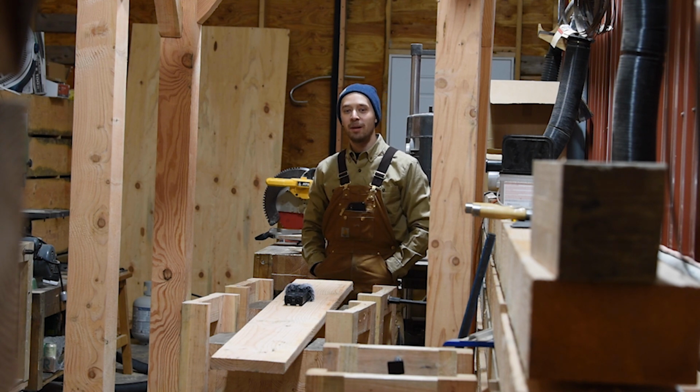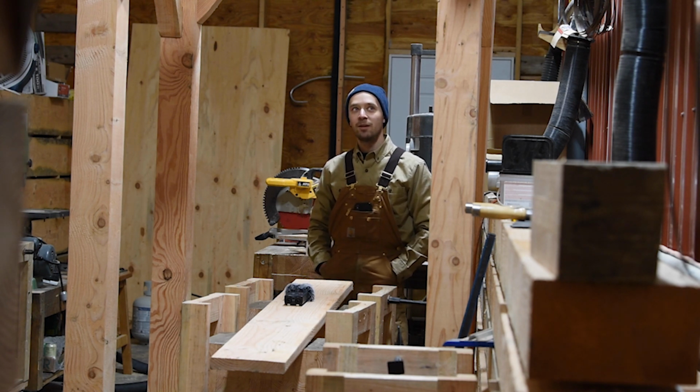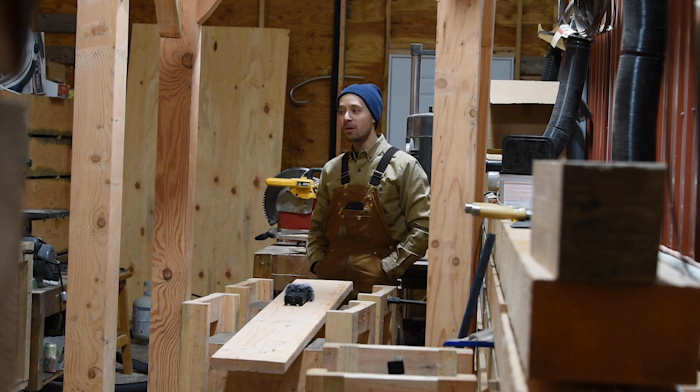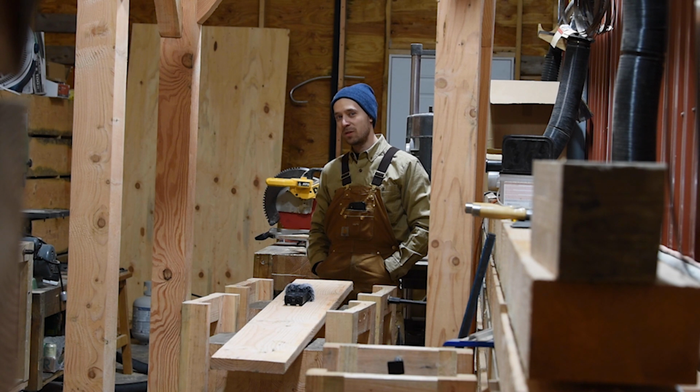discourse and talking and debating and arguing. Well, I argue sometimes with Tim, but all in process of figuring out this construction. So follow along as we start chiseling away at our timbers, and hopefully you guys enjoyed this journey with us. Have some fun and see what we're up to in Seward, Alaska.